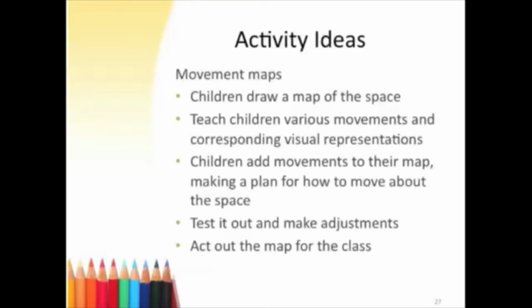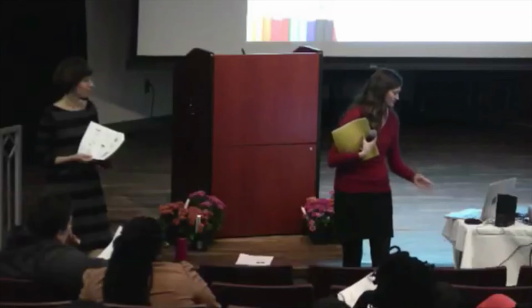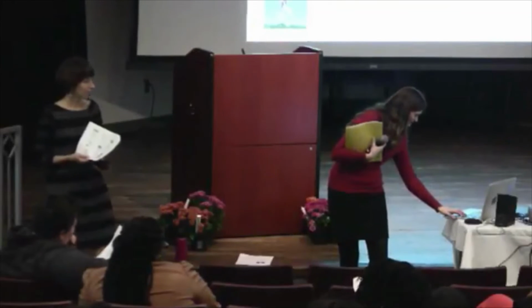And then once they understand those symbols, they write them down on their map in the order they want to do it. And then they would act it out in the class and adapt their map based on adjustments they need to make, such as if they decide they want to crawl under the table, and then when trying it they realize the table is too low, then they'd go back to their map and adjust it and change their viewpoint. So this might be hard to understand, so I have a picture.